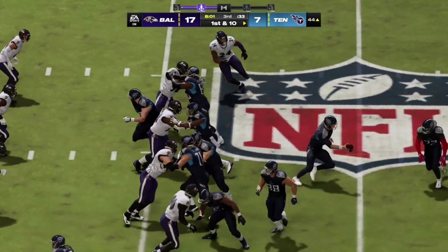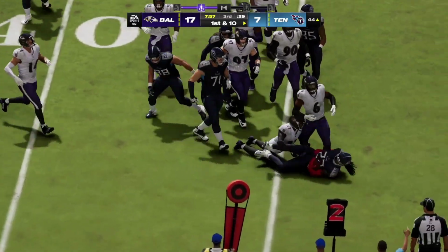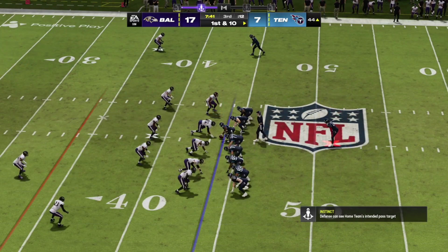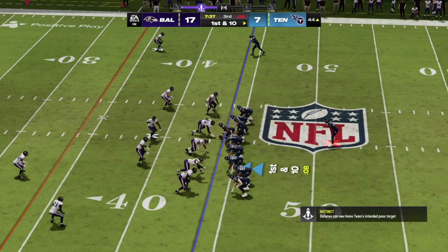But we always talk about good down and distance allowing offenses to expand their playbook. Well, second and two, that means your playbook's wide open. You can run just about anything. But a lot of times, the play caller just looks down at his sheet, sees the short yardage runs, and goes to one of those.